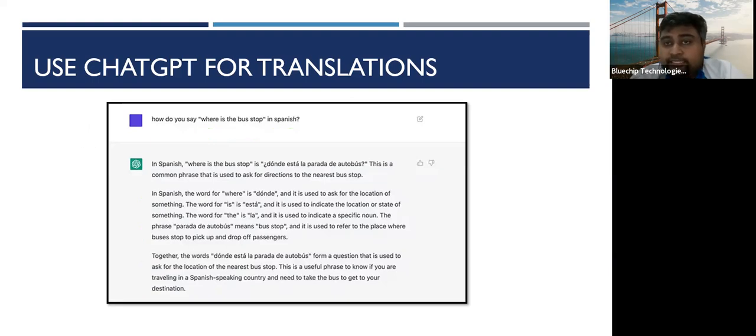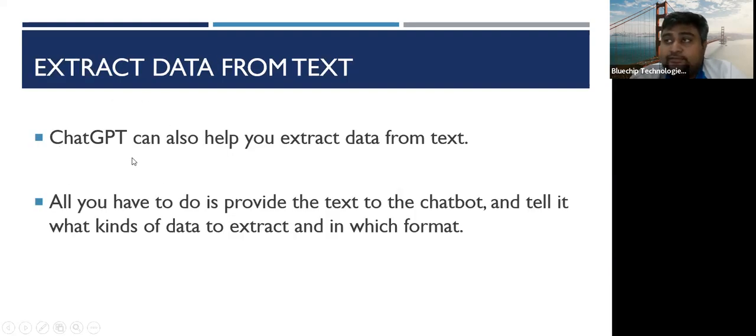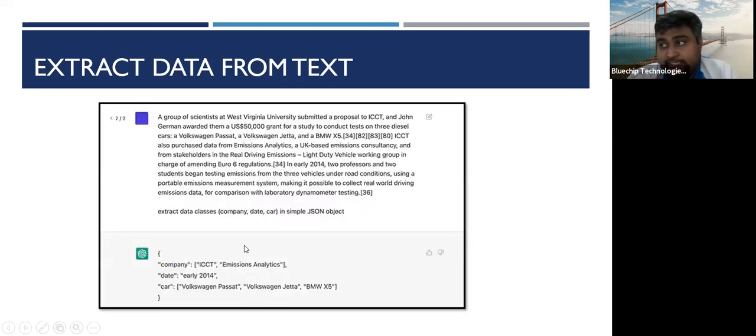Right. So here you can see we can use ChatGPT for translation as well. And this one is for data analysts. Data analysts want to extract certain data. Let's say they have a certain paragraph or explanation, and from that, BI engineers or data analysts want to extract this information. Here we have this explanation, then we ask ChatGPT to extract data classes, company data card into simple JSON format. Then you will get a JSON response.